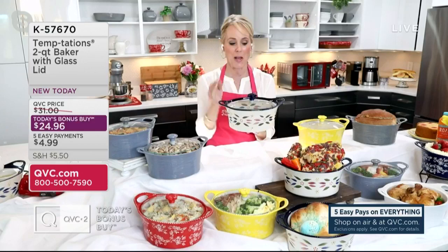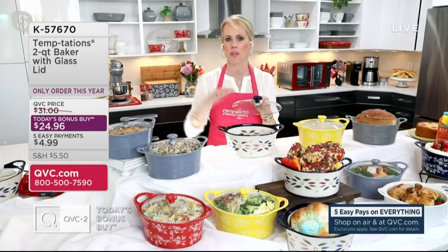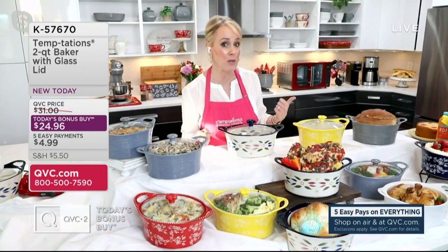What does that mean? That means that this tempered glass lid, I can see through. It has a vent right here in the bottom. So this makes it perfect to go into the oven up to 500 degrees, to go in the microwave, the refrigerator, the freezer, the dishwasher. You're going to clean it in the dishwasher easy breezy. It will even fit in a toaster oven, which makes it so fantastic.